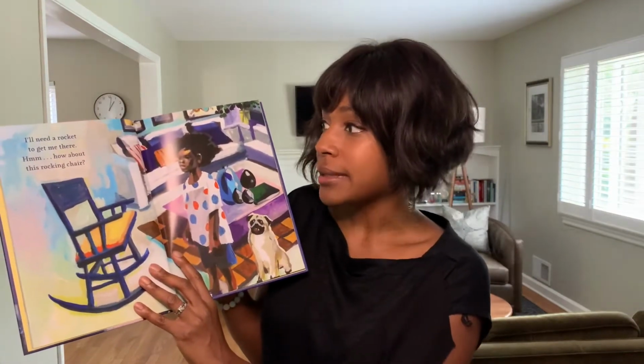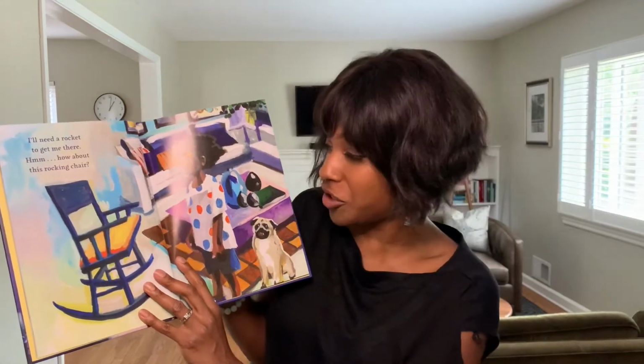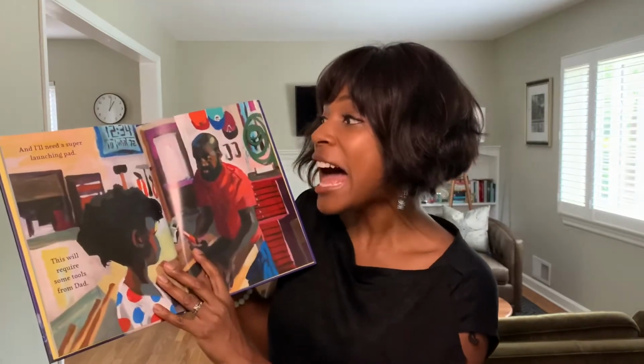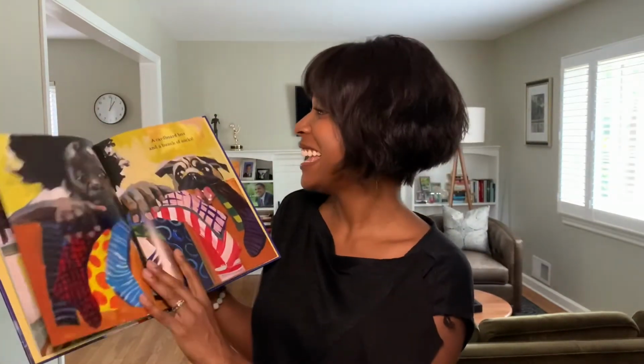I'll need a rocket to get me there. How about this rocking chair? And I'll need a super launching pad. This will require some tools from Dad. A cardboard box and a bunch of socks. These will surely serve me well. On this mission, I cannot fail.